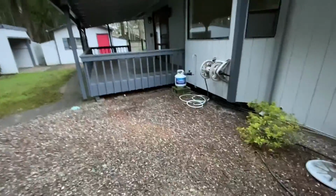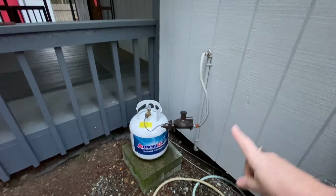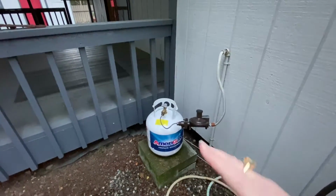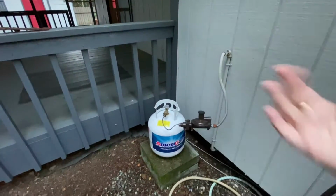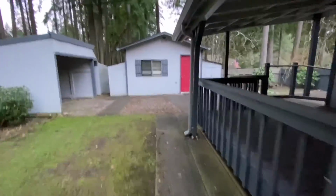So not uncommon. We probably have a propane fireplace. We'll check it out when we're inside, but this is not uncommon, which seems weird to me, a very small tank. But if it's only running a fireplace, then there you go. You can always add a bigger propane tank, and because it's on a crawl space, you could certainly plumb propane to other places in the house.